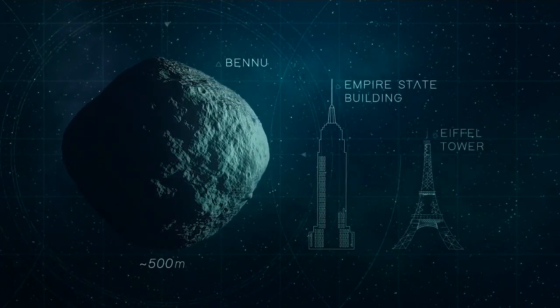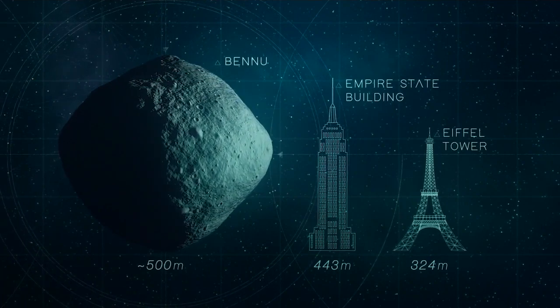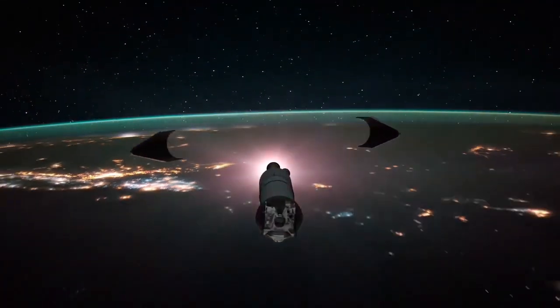Bennu is about half a kilometer across, the size of a mountain. We're going to be mapping this entirely new, unexplored area of the solar system. So it's been a relatively long journey, as I mentioned, about 2 years to get out to this asteroid.